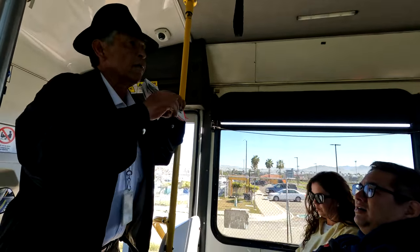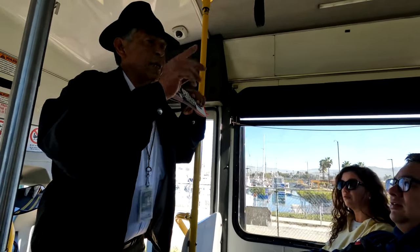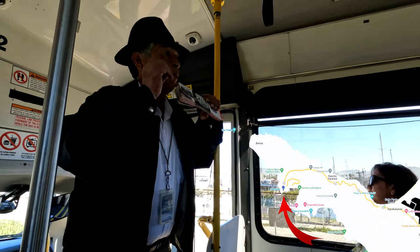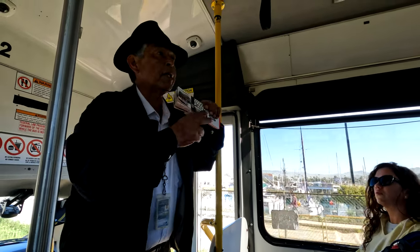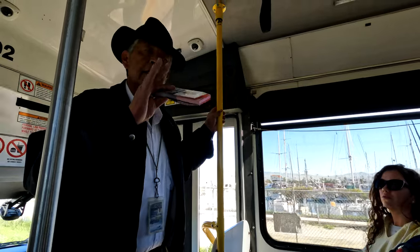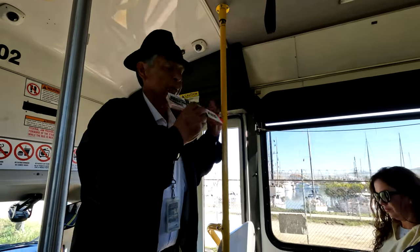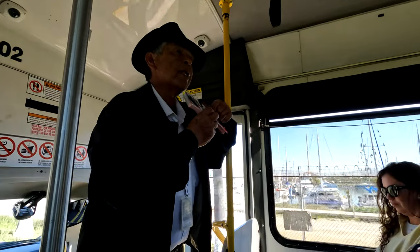La Bufadora is a blowhole located 17 miles south of Ensenada at the tip of the Punta Banta Peninsula. You know, this blowhole is an amazing natural marine geyser that's capable of shooting water over 60 feet in the air. This has to be a must-see, well, at least once in your life.